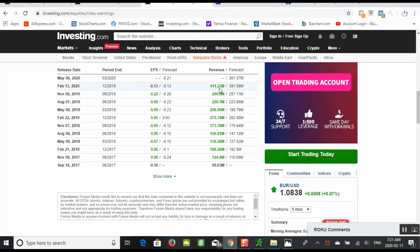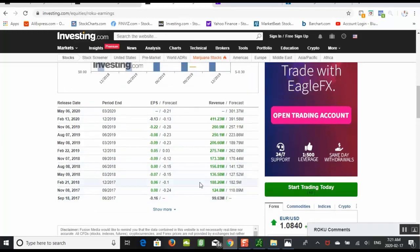You see $411 million. If you look at last February, the stock has basically doubled its revenue. So the stock is definitely growing. I think the stock is still experiencing losses, as you can see here by the negative EPS. But this is definitely a growing stock, and it's a hot play right now on the market.